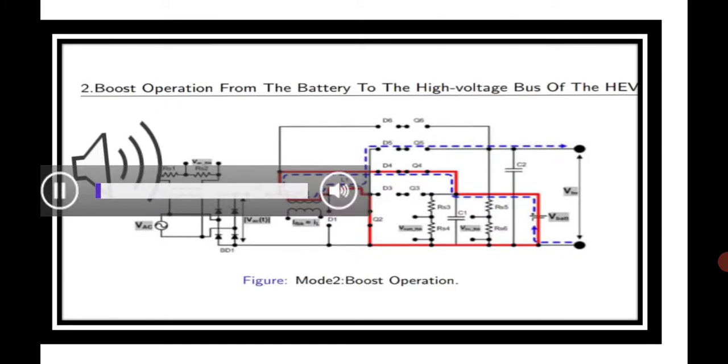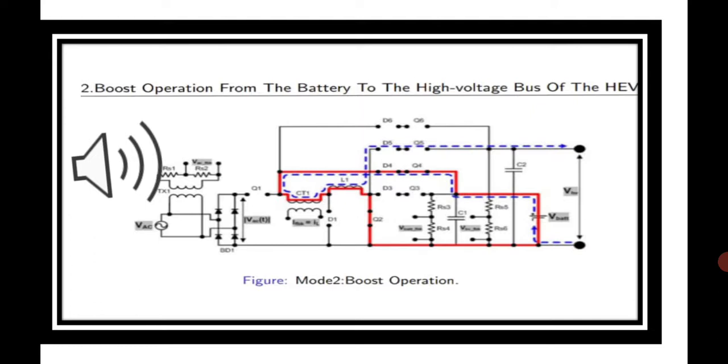This is the Mode 2 operation. That is, battery is giving power to the high voltage bus of HEV. Here, battery voltage VBAT and high voltage bus of HEV, VHEV sequentially become input and output voltages. Switches Q2, Q4, Q5 and diodes D4 and D5 form a boost converter. In that, VHEV is higher than VBAT is assumed. And Q2 is in PWM switching mode and Q4 and Q5 are in the on state. The other switches and diodes Q1, Q3, Q6, D1, D3 and D6 maintain the off state to supply the AC outlet. The input-output voltages and inductor current are measured through RS3, RS4, RS5, RS6 and CT1.